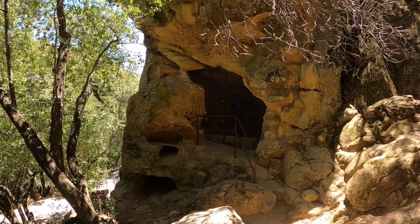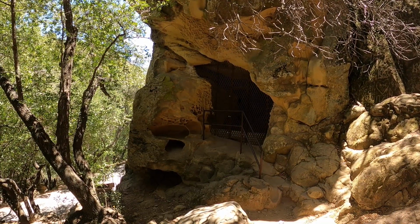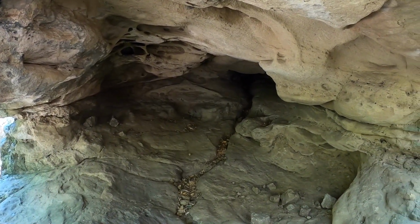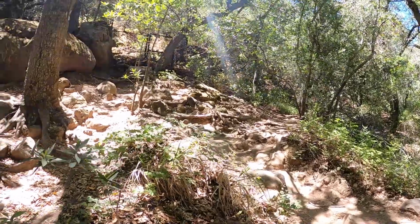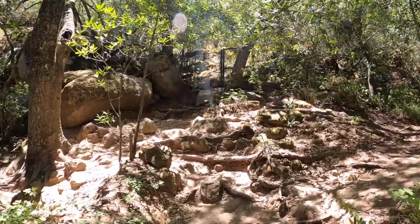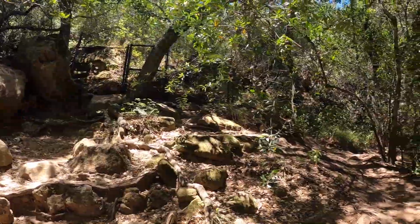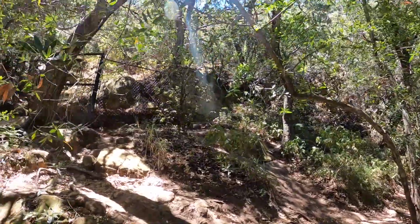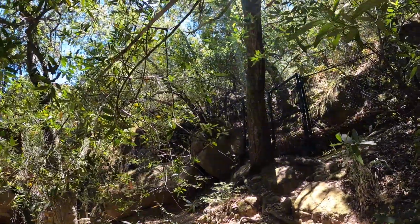Oh, what it must have been like to be the first non-Chumash to discover this area. I wonder if anything ever took place in this little indentation, any kind of ceremonies or religious practices. So I'm not sure if there's more to be seen back here. I see there is an area that is fenced off. Don't know what that means. Are there more artifacts protected behind there? I don't think so. I think it's pretty much the cave. But yeah.